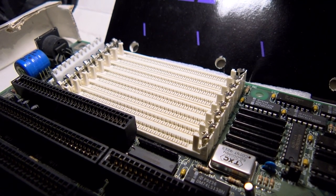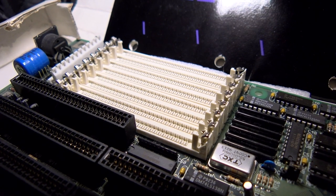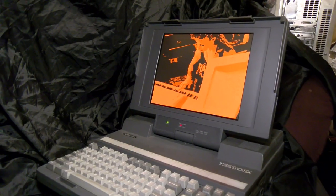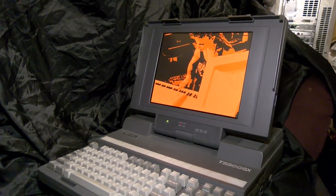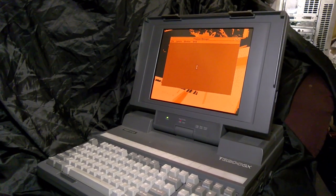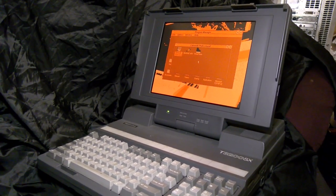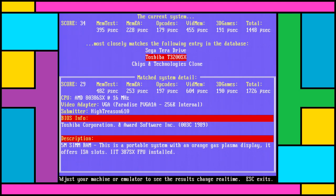It so happens I own a 16 MHz one using that same Western Digital video chip in the form of the Toshiba T3200SX. This only scores 29 points in Top Bench. It's slower than the 286. But it does have some advantages. For one thing, it can run 32-bit code. Not necessarily very well, but it will run it. And for another, it has a more useful protected mode implementation.